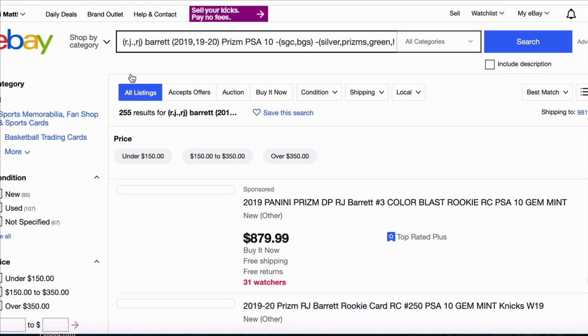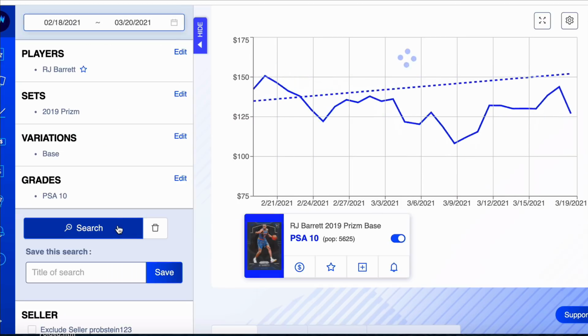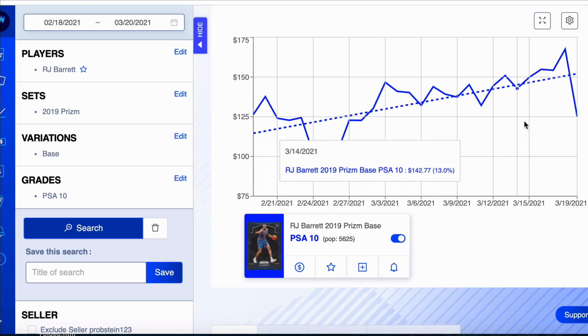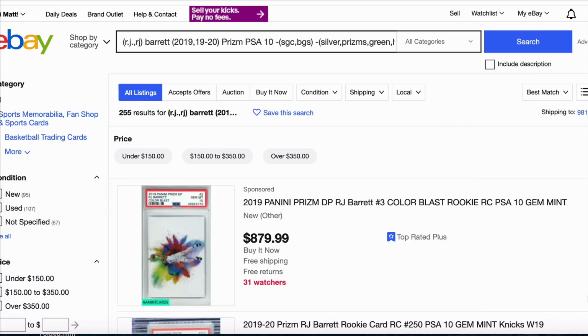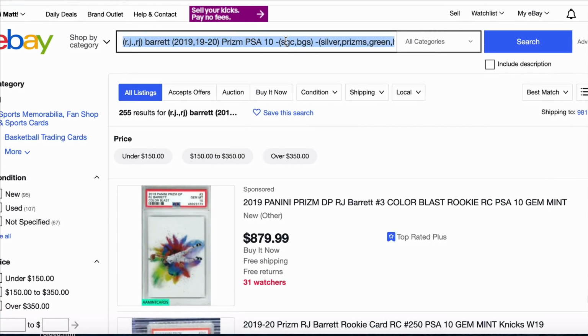Because as you can see, let's pull back 30 days now so you can get a closer look. Let's zoom in on that. It's just kind of been going up, and I don't see that stopping, really. And I'd be looking to sell it. And that's what I expect Ja Morant to do. Of course. What's his card number? 250. I'm actually going to manually type this one in.